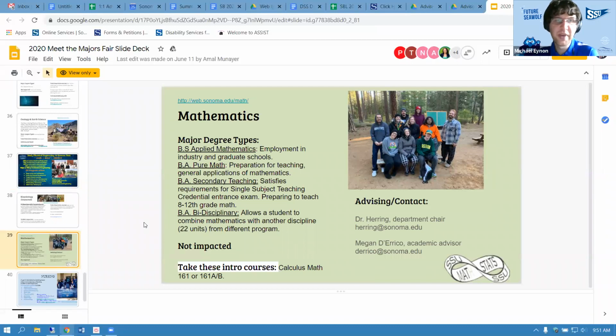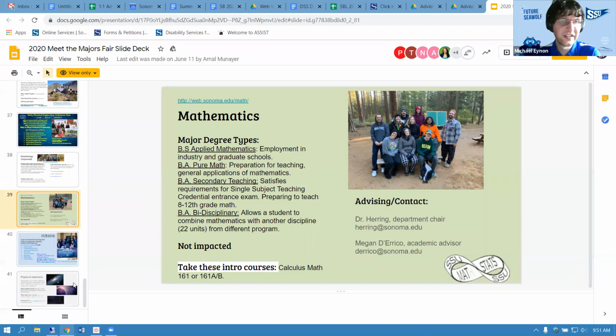All right. Math majors, there's a couple of different majors here, including some that lead to teaching, and it's a non-impacted major. So math, again, another very small but important major.